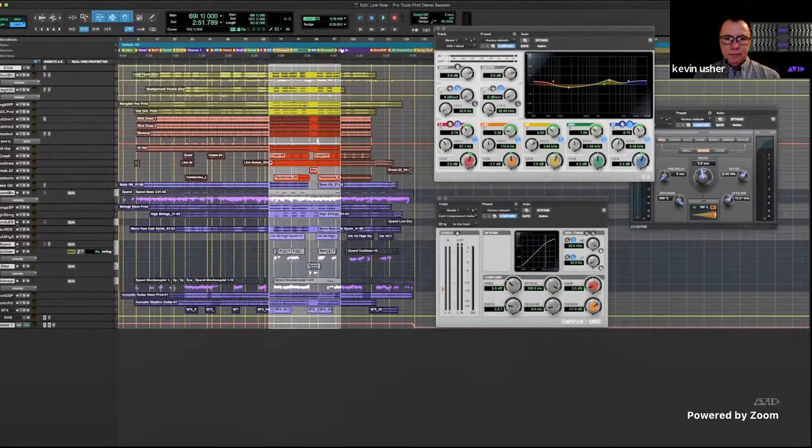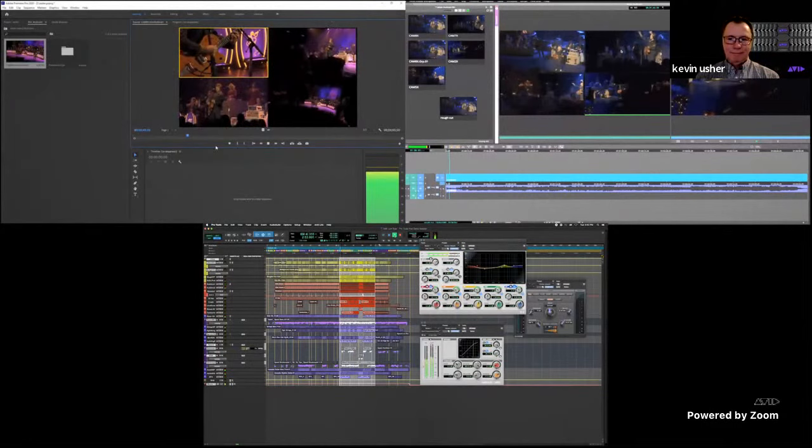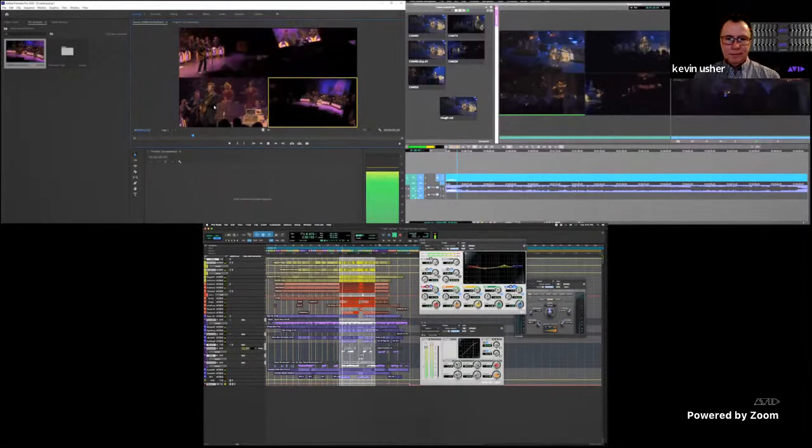So we're going to select a portion here in Pro Tools. And now you'll see I have Pro Tools playing. I have Premiere playing and Media Composer playing. Again, Media Composer and Premiere are playing the same exact files while Pro Tools is running a session, all simultaneously off of Nexis.